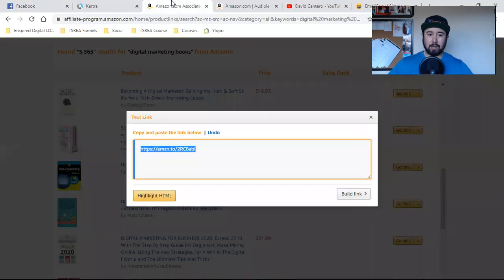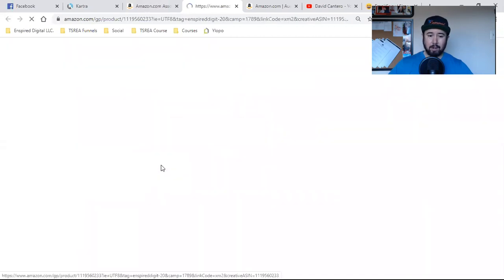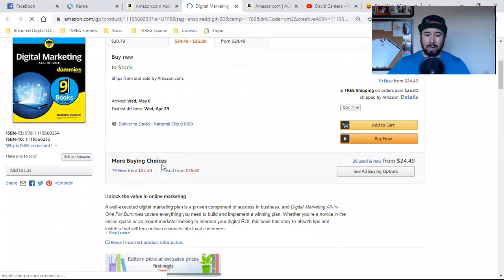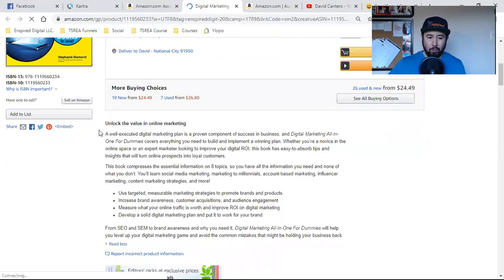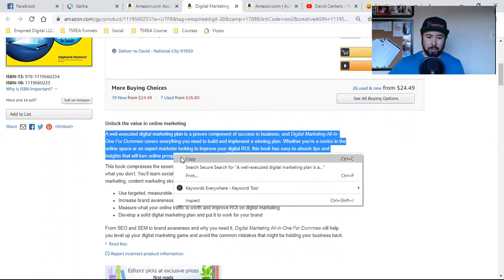But what I always do is, I'll get the link for sure, but then I'll click right here and I'll go to the product page. I want to go to the actual page because this is where I'm going to get some copy for my post. Like right here, unlock the value in online marketing. A well-executed digital marketing plan is a proven component of success in business. A digital marketing all-in-one. So look, this right here would be great copy for my post, right? So I can grab this copy and I can just use it for my post, and bring it over to the actual post.